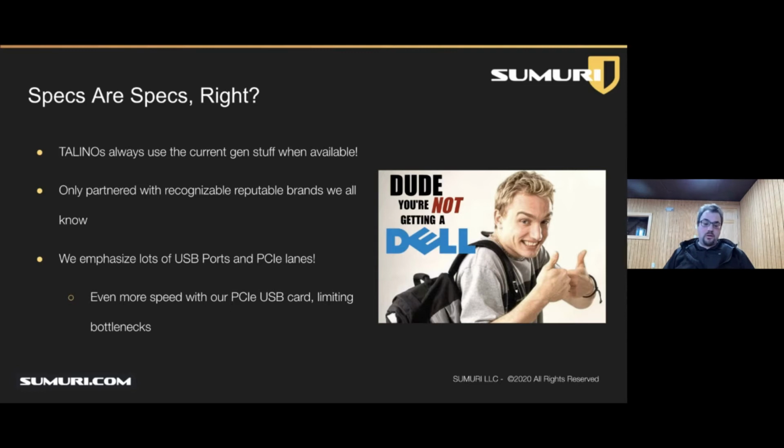They do incredible work. And one of the things that are special about a TALINO is not just that, but we also emphasize, because forensic examiners need I/O, one of the things that enable that are USB ports and PCIe lanes. So we have a specialized card that we make use of, that actually helps limit bottlenecks for USB transfer speeds, because each different port or each different chip, depending on which part of the system you're looking at, may have more bandwidth to use. So you're not necessarily sharing resources and slowing down transfer speeds.